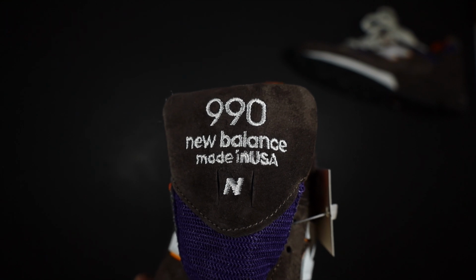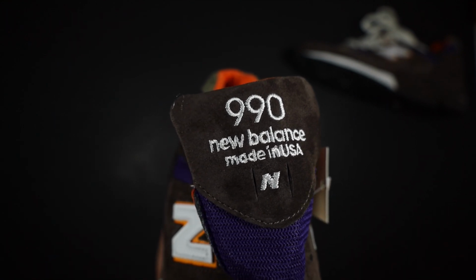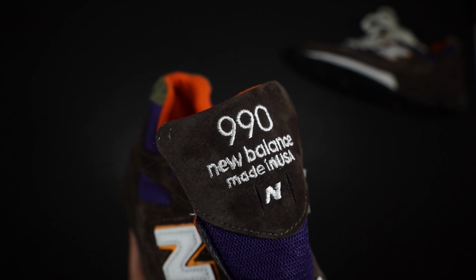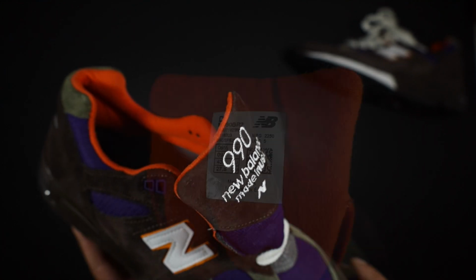Got the 99. Man, that stitching on there does not look great. You guys see that? Dang. And I know if this was a UA pair, you'd be like, oh my god, the stitching on the shoe is not correct. They're not USA made.